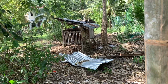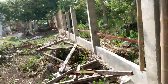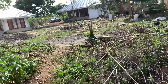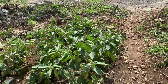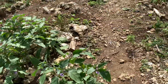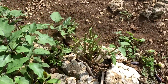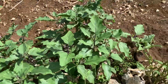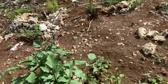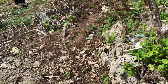So some of my birds went over here, and some of them don't make it back. Eggplants growing, coming back again. They die off, then you break them, you cut them down, and then boom, they grow back again. See, like this one, you cut it down, and they grow back. So it's time to pick some eggplants again soon. I'll tell you, I can't eat another eggplant. I haven't eaten so many eggplants.